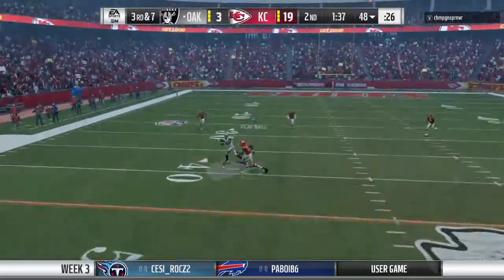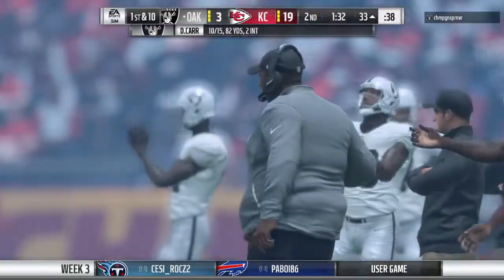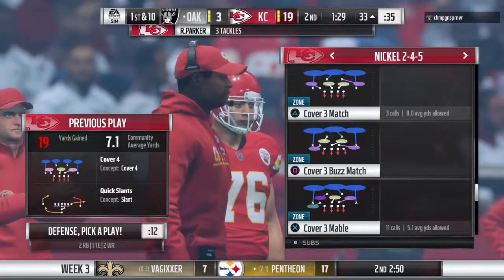Carr. He completes it to Bryant. And he's able to get it to the 33. Good enough for a first down. They've got another first down. The Raider passing game clicking on all cylinders right now.